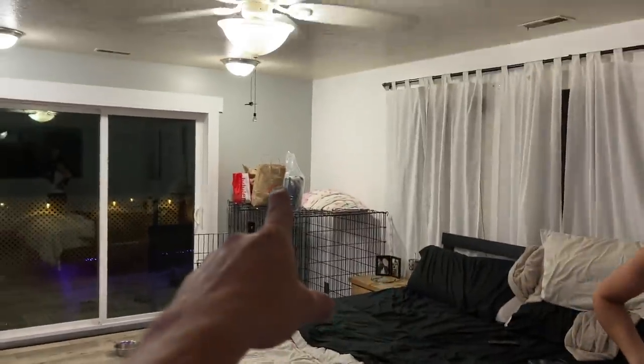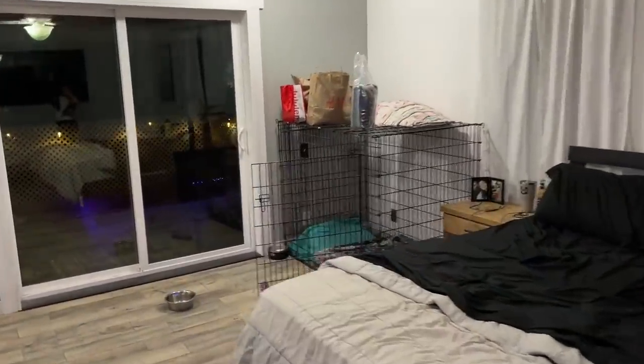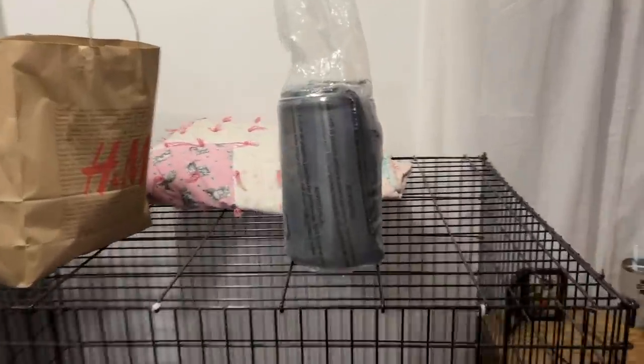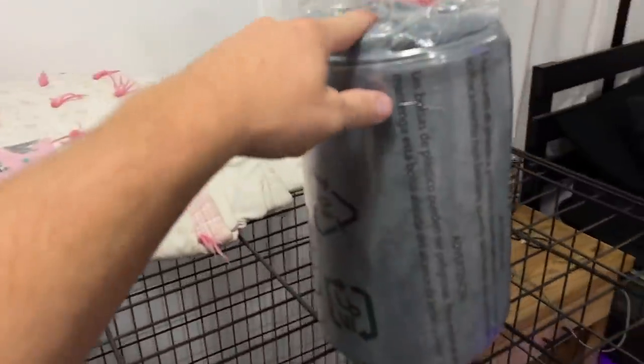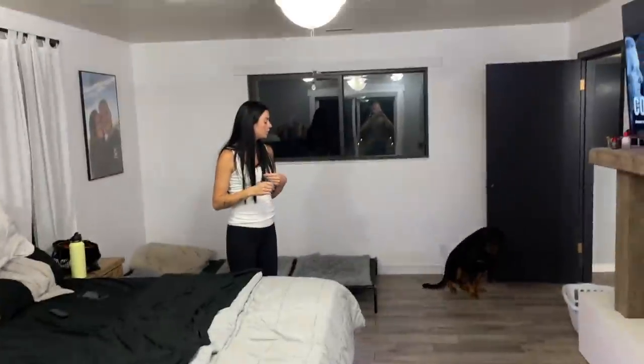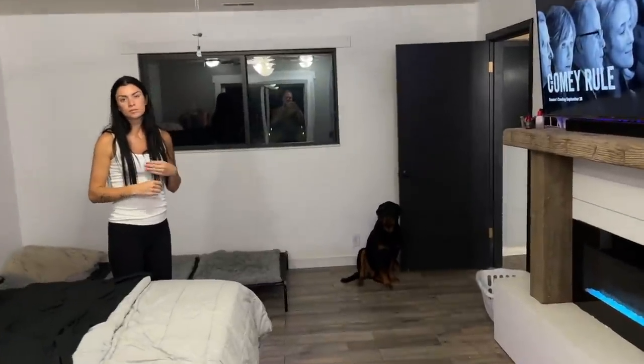Kina has a new bed over there, which I mentioned earlier. I got this on Amazon. I will drop a video. I will let you guys know when we open this. We just got it today, so we're gonna have to rearrange the kennel and do all that. But June, do we have any other parts of our nightly routine that we've missed?